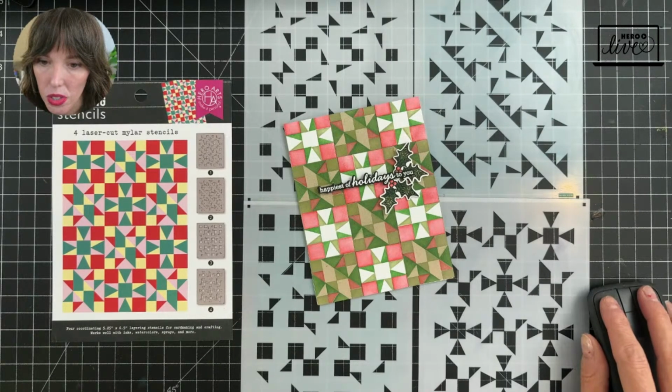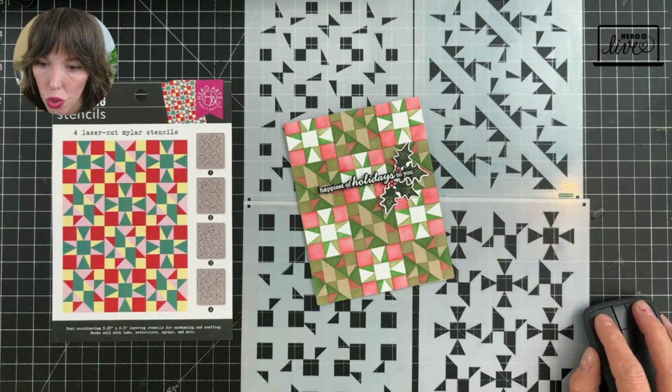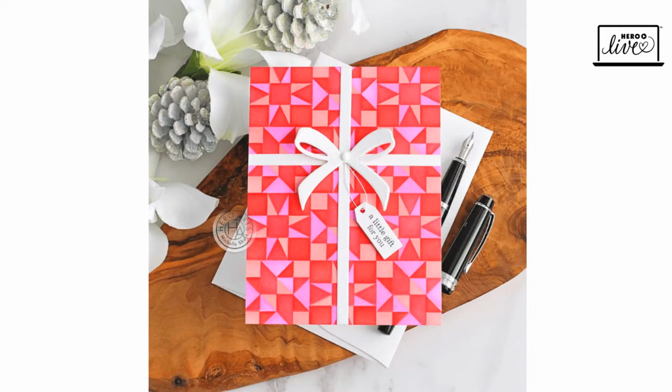Let me show you some absolutely incredible cards created by the creative team and Kelly. Let me pop over here real quick. First up is this one by Michelle. She turned it into a present, guys. And look at the colors she chose. I can't get over this. I'm obsessed with this card. So, so pretty. It makes me want to try a bunch of colors. It just gets me so inspired and excited.